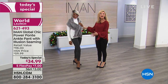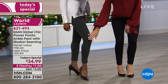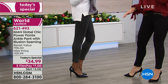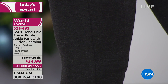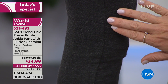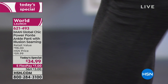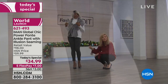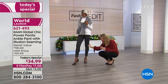All right, and then Inger's wearing this in one of the hottest colors, everybody's falling in love with this heathered gray. And when you look at this heathered gray, it's not a light heather gray where it almost looks washed out and maybe something that you've had for a long time. See that, you can really see the heathering going on here. And that seaming coming down, it's a real dark heather. So it almost looks like a wool texture to me, just a little bit. So it almost looks like they're wool pants, but it's not. It's that power ponte. They're absolutely beautiful. And all of that seaming, moving the eye forward, really thinning out the thigh.